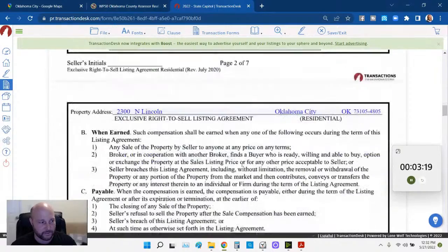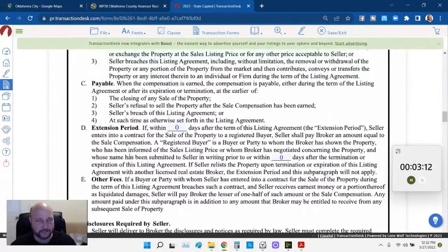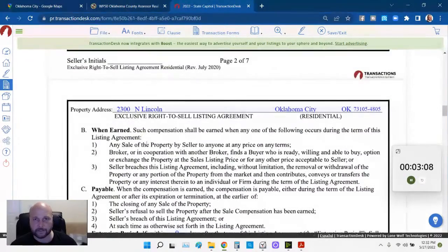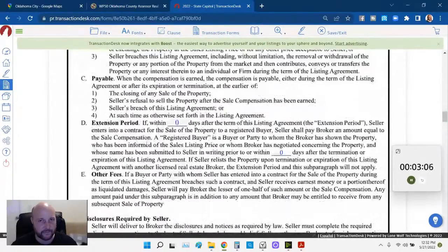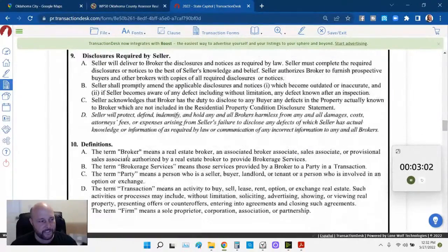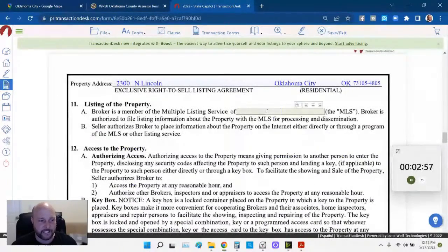It's all negotiable. I'm filling this out as an example so you can learn. This is for training purposes only. There's no weirdness going on. If you want to charge more, absolutely you can. Extension period 00. Other fees, definitions. I'm showing you how to fill this out in only 20 minutes, so I'm blazing through here and showing you the important stuff.